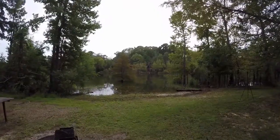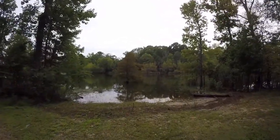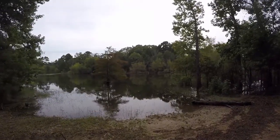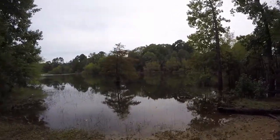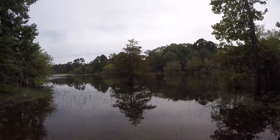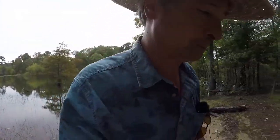Talk about sweet. No hiking down steep hills, loading up the truck to go somewhere and put a hook in the water. I can just walk right down here and go fishing. That's what I'm talking about.